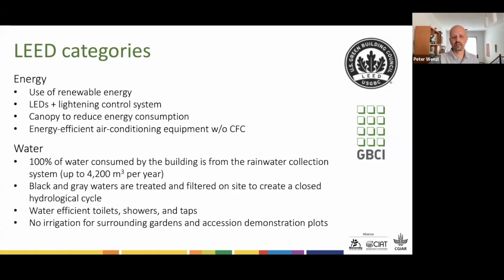A big component is that the various individual buildings that comprise the Genebank are covered by a big canopy building, and that has actually two functions. The most important function is to reduce energy consumption for air conditioning by reducing solar irradiation hitting the roofs of the individual buildings. Also, for the air conditioning systems, machinery had to be used that is particularly energy efficient, and of course, not working with CFCs. As I mentioned, the canopy reduces solar irradiation, but it's also simultaneously used to catch rainwater. So all the water that is being consumed in the building is actually from this rainwater being caught by the canopy building.